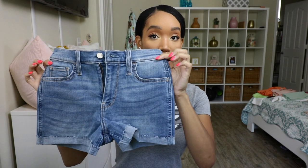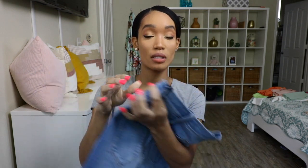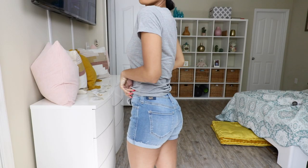There's a plane passing by. Excuse the plane passing by, but I picked up 3 pairs of shorts from Hollister. This pair, they're just high-rise shorts. These ones are a little bit snug on me. I probably should have got a size up.